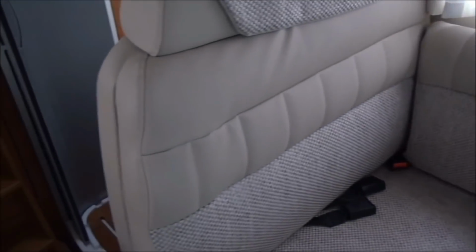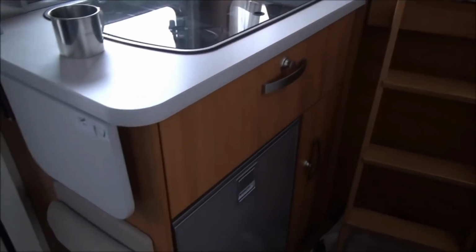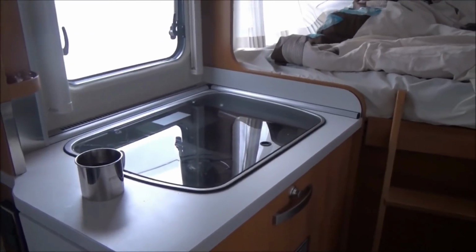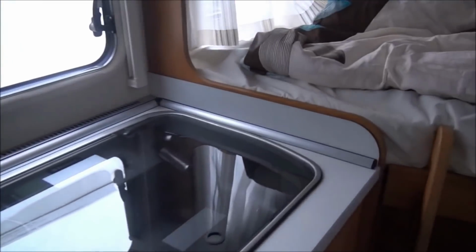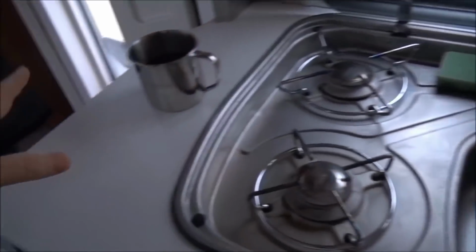The worktop in the kitchen can be extended, and that creates more space if you don't actually want to work at the table. Now, worktops when this came out were not all that common. I mean, now every van's got them. In the kitchen there's a 2-burner hob and a rather small sink and a 65-litre compressor fridge.